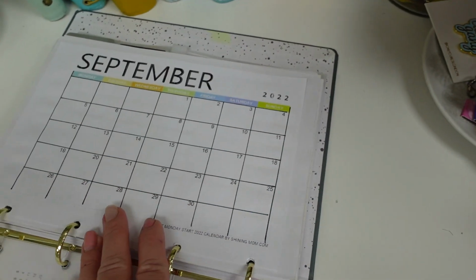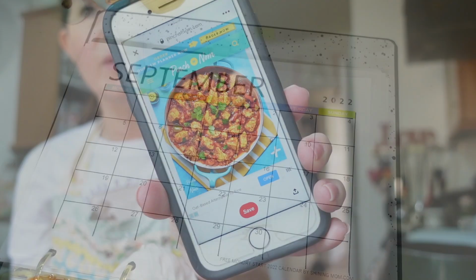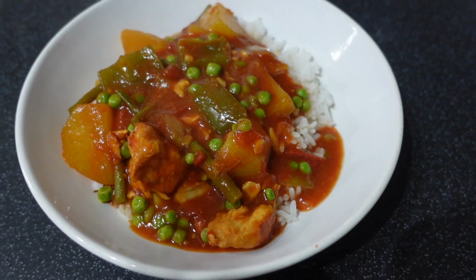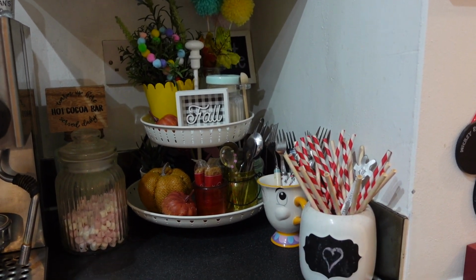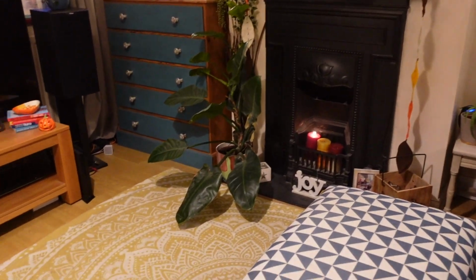And now I can get properly planned for the next couple of months. Looks so yummy, and today is all about the cozy, so it's the perfect recipe for today. Definitely a dinner for a cozy autumn day. That's my little coffee hot chocolate corner. That's it in the sitting room. Really, really subtle.